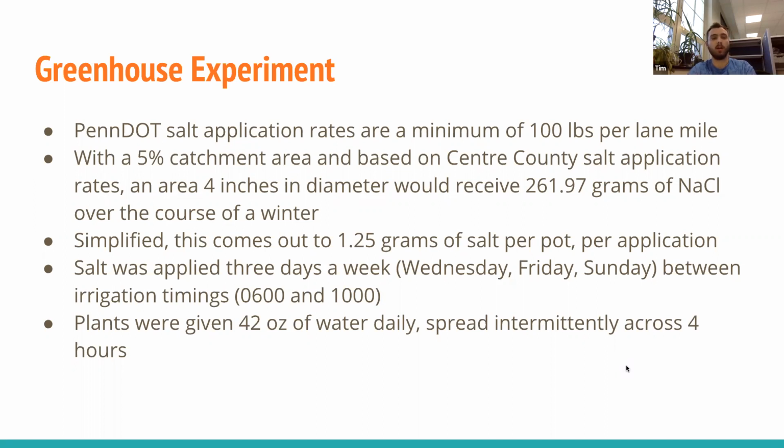And then I had a control treatment of zero salt, and then three treatments: 50% of 1.25, 100% of 1.25 grams, and 150%. The salt was applied 3 days a week, Wednesday, Friday, and Sunday, between irrigation timings.